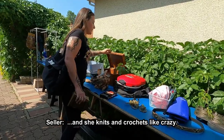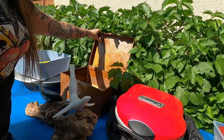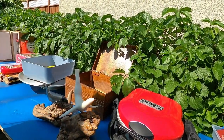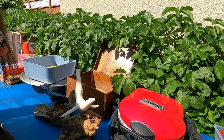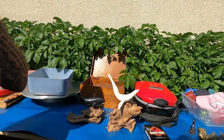My cousin is into knitting or crocheting, I think. I can't remember which one. But yeah, she's super into it too. I tried it. My grandma showed me how to do it, and then I was like, well, this is not for me. Do you like that box? I just don't know what I'd do with it.